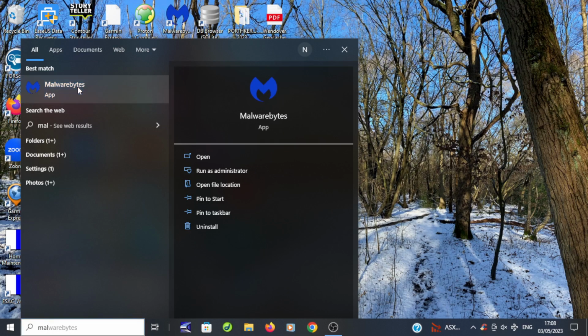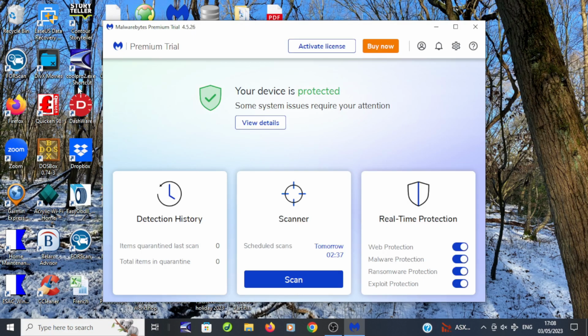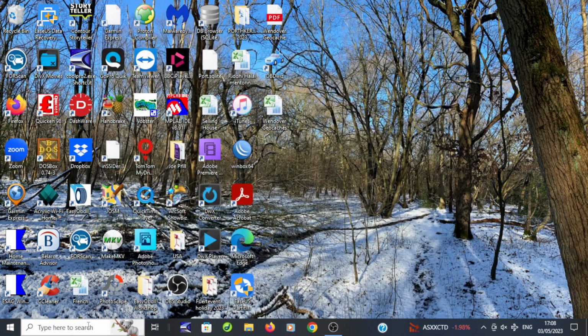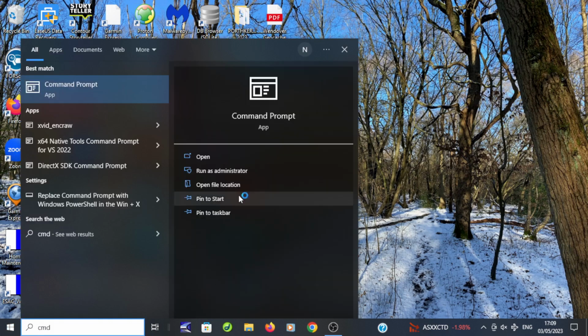Next I used Malwarebytes. Now Malwarebytes is great for looking for malware, all those Trojans, things that can take control of your laptop and slow it completely down. You can scan it, you can find the Trojans and you can delete them. I've also obviously got Virus Checker running as well on this laptop.